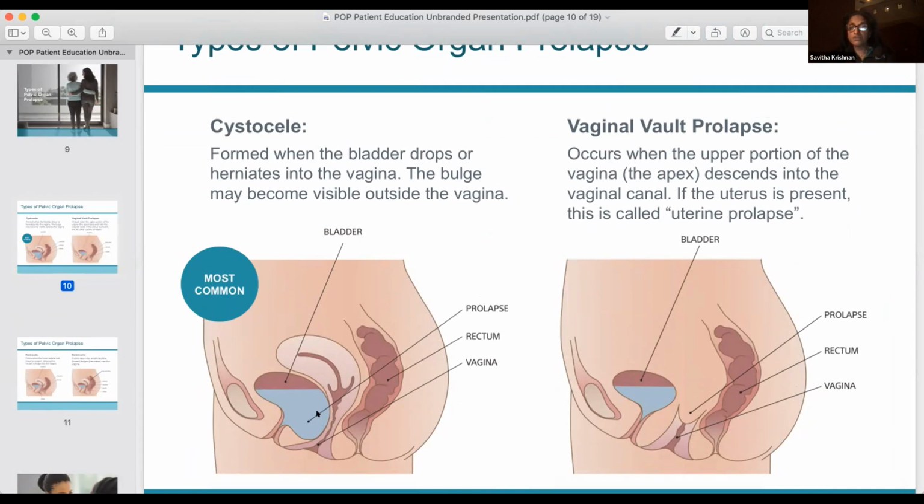But Stanford published pretty significant data that shows that when the prolapse starts bulging outside the opening of the vagina, it's not just in the bladder or anterior compartment prolapse, it's the uterus that's dragging everything down. So if you don't do something to suspend the uterus or get the top of the vagina up, the prolapse is going to recur. So we've got the bladder pushing on the front wall.